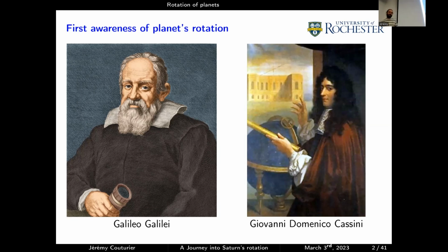So the first awareness of planet rotation basically happened at the time when we were able to see planets in another way than just a dot in the sky, because if you don't have an astronomical lens, all you see is a dot. So the dot might be rotating, but you can't see it. The first to point something toward the planets was Galileo Galilei in the 17th century. He was able to discover the Galilean moons. He was the first to see them. And his lens was of pretty bad quality, so he was not really able to see details on the surface of planets, so he was not able to interest himself in the rotation of planets.